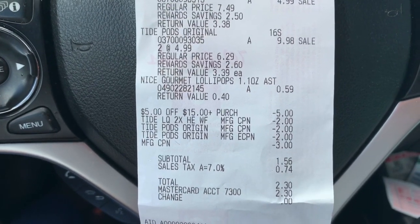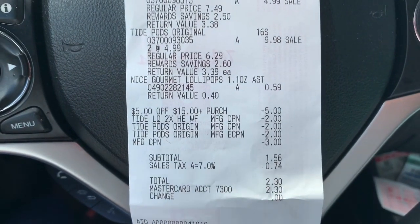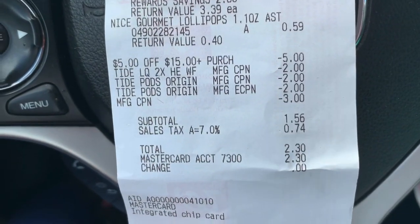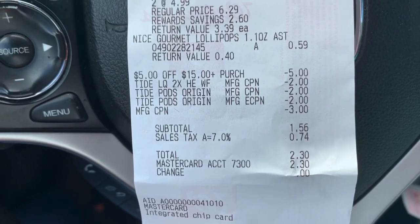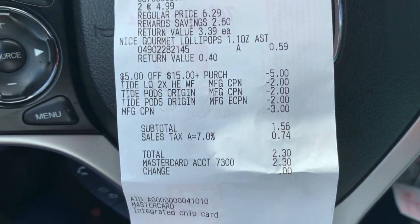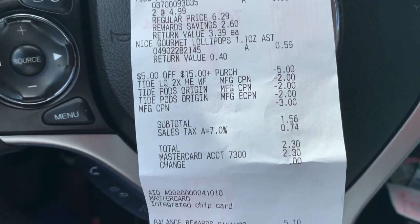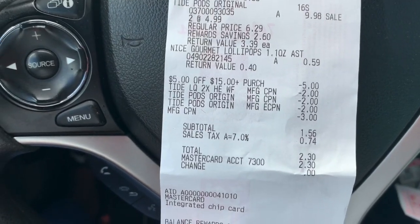All 3 of my Tide coupons, the 2 pods and the liquid. And then I rolled that $3 registry reward from my previous transaction into this one. So that brought my total down to $1.56. Including tax, my total came out to $2.30. I could have used 2,000 points and just paid 30 cents. But like I said before, I was really trying to get a spin booster. So I paid cash in this one as well. So then I just paid the $2.30.